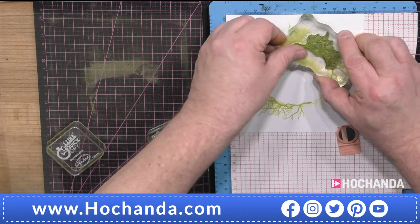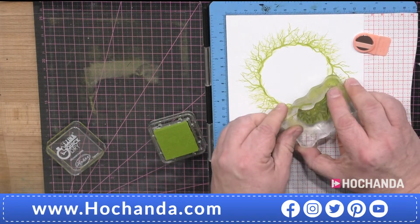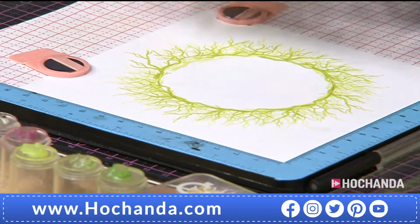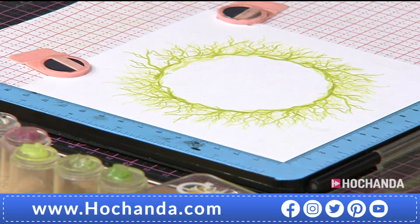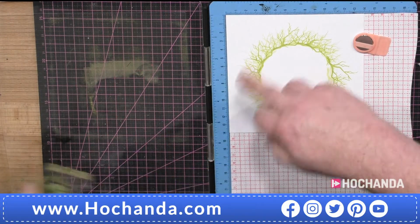I see roots. Oh, it could. You know, the roots, and I think it's very symbolic, roots. But you see how they all match up? So really, really simply and easily, we've made a circle.